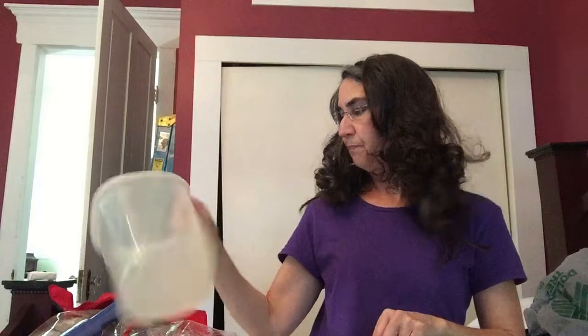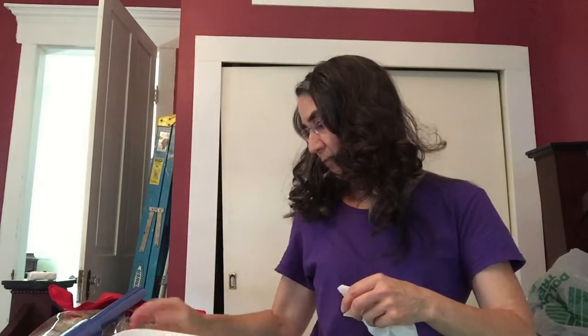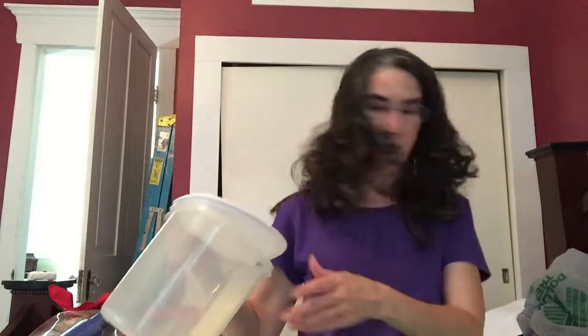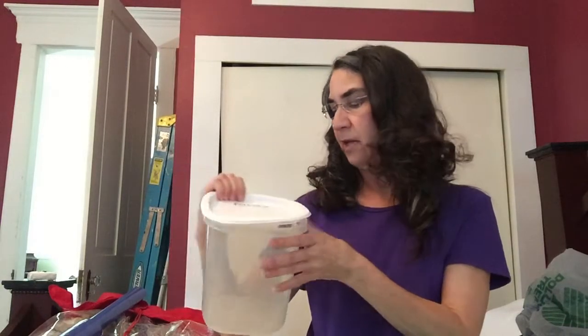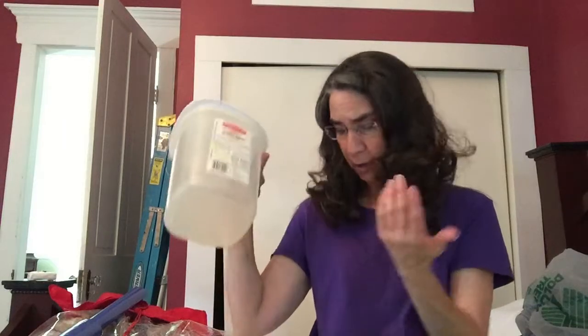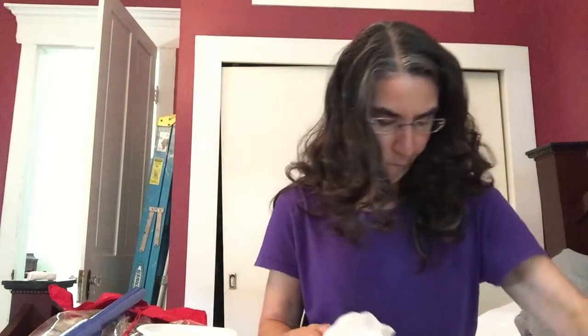Okay, this is a really nice container. Oh, that's what it was. It says pet products. I must have had the dog treats here. I labeled this pet products, but I'm not using it right now, so I don't know. I've got some paper towels right here, and a little plastic bag, and another little plastic bag. I'm gonna throw this bag away.